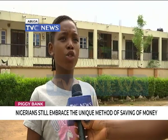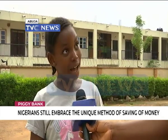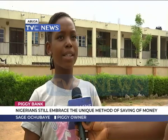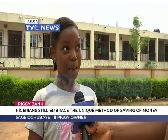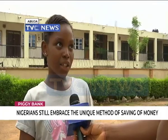I save my money inside my piggy bank. My mom bought me some things that I used to sell. So I sell loom bands and people give me money which I put inside my piggy bank. So I always save it so that, maybe for my university, anytime I'll save it for my university or other stuff I might need.